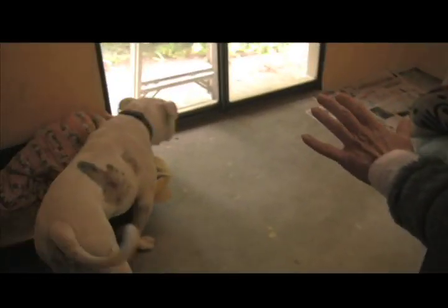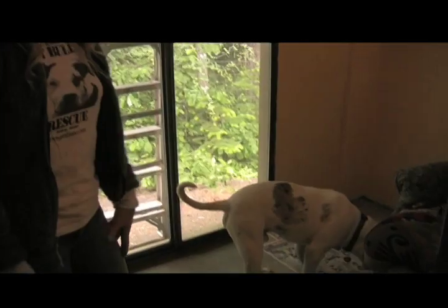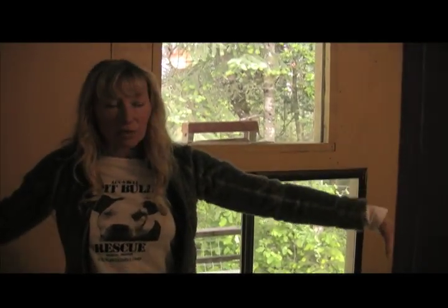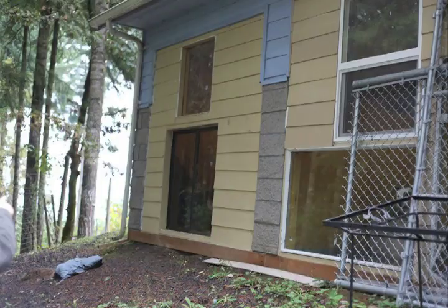This used to be a chain link outdoor kennel area, which we never could use because it's so cold and rainy in Oregon most of the year. So all of these kennels had an outdoor part, which was useless. So I recently paid to have these enclosed.